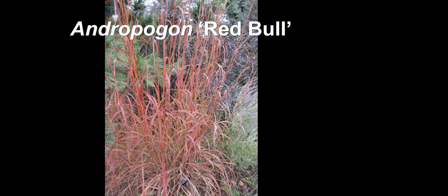And this is a fall shot of big bluestem, Red Bull being selected for increased fall color. The fall color of big bluestem is a kind of orangey pink, but Red Bull started to raise the bar about 8 years ago. And I'll show you some fun new ones coming up.